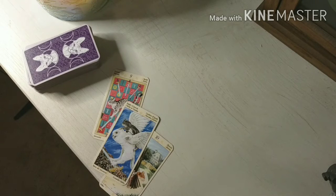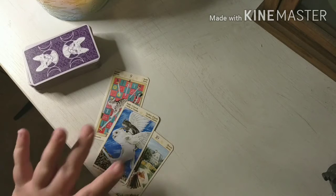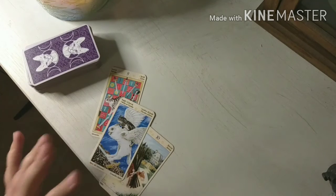There are some better descriptions in there. Like the World, I think the World is a better one. It gives more of a description. It says, the successful achievement of a goal, doing what you set out to do, feeling pride and enjoying rewards, feeling all is right with the world. So there are some that give a bit more description of a story, and I like those cards more than the ones that are just kind of vague, like these.